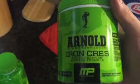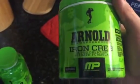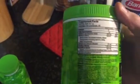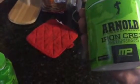Next, let's go over the Iron Cre. It's creatine powder, nitrate, and let's see. Check out the nutrition there. Pretty much it's just fancy creatine.